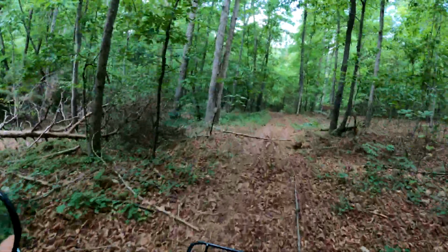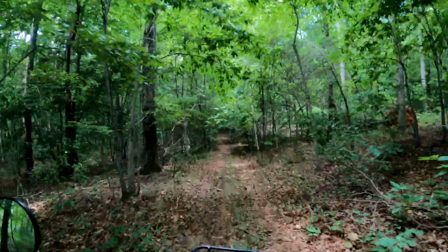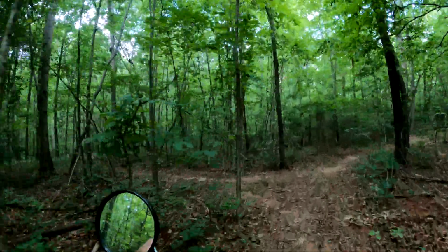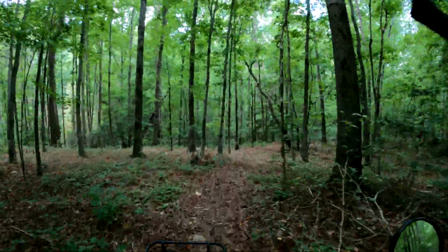Pretty good little stick across the trail here, no problem. And let's go on down here a little piece. We're gonna take a left, and the trail will get pretty tight and winding down through here. Pretty much a little single track right down through here. Let's see how it does.